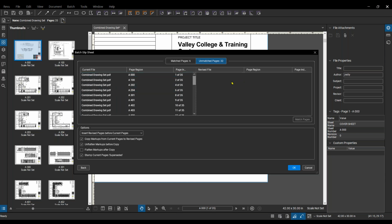Now, if I had added in to my revised drawings any documents that didn't match up, those would show in here too. It's not going to know where to put those, right? If it's a brand new drawing number. So basically it's going to go through and match all the pages and then say these ones weren't matched, that were new documents. Do you want to export these to a file? And then it's going to let you decide where you want to stick those in after. But we didn't have those in this case. Just wanted to point that out.